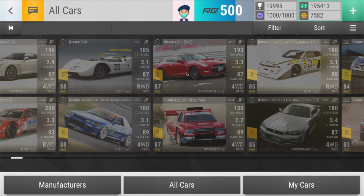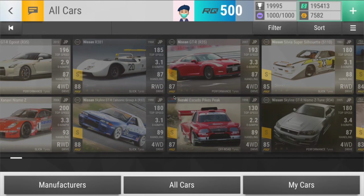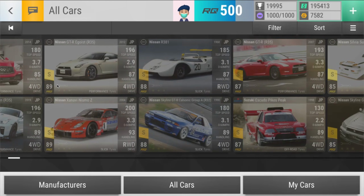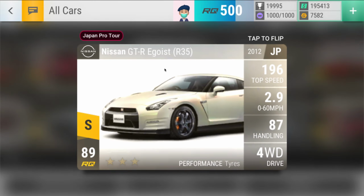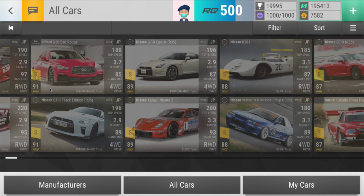That's insane. Okay, so there's a bit of an older GTR R35. So I guess the one that we currently have in game, which I actually have, is I think 2016, 14, 12, 13. I don't really know. I can't remember, but I know it's slightly newer, slightly better. Then we got different versions like the Egoist and the Track Edition. This thing looks interesting, but again, summer games. I don't know what the summer games tag is. See, the thing is, these GTRs don't have summer games, but my GTR that I already have has the summer games on it.